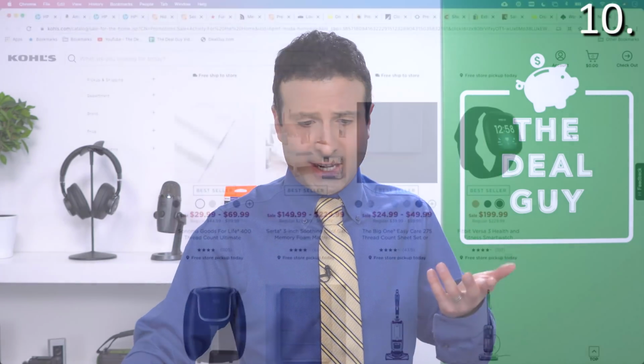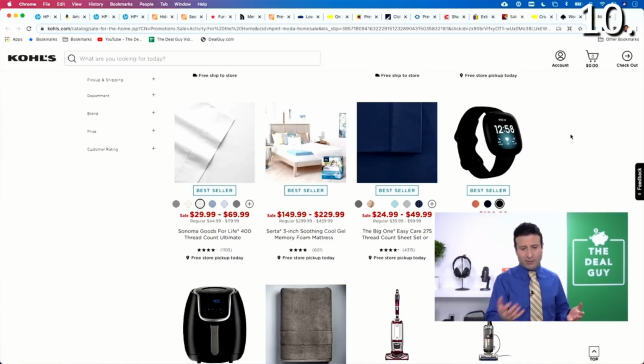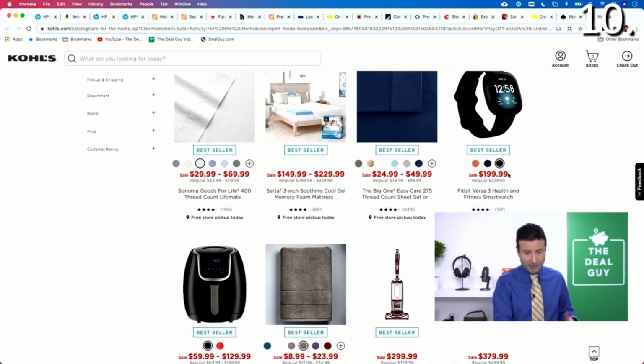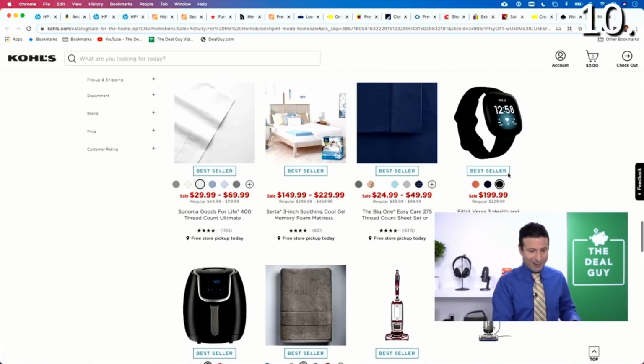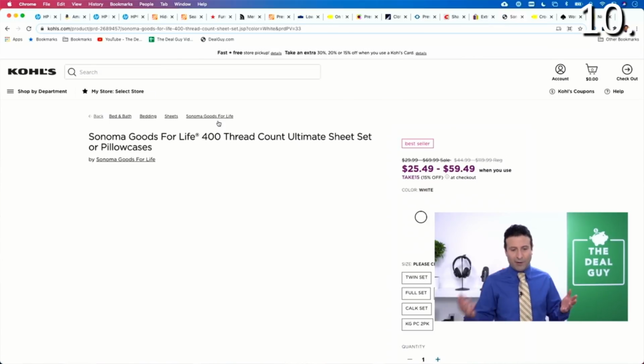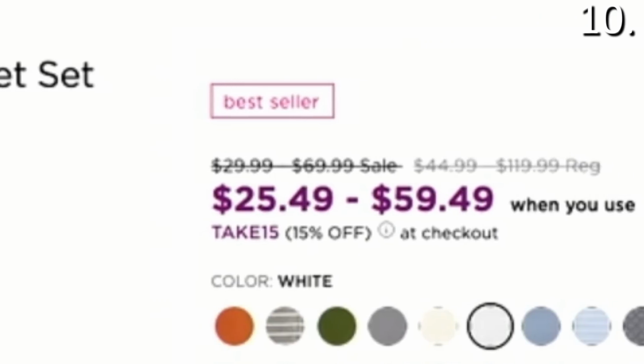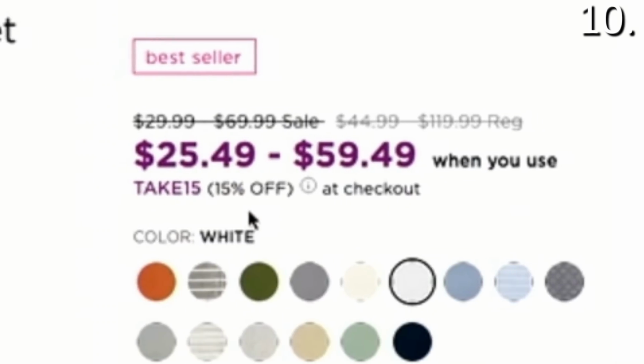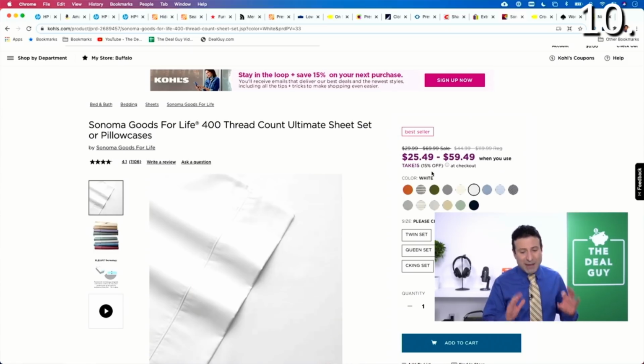In the number 10 spot, it's sheets, towels, bedding. And if you are a Kohl's shopper, I found actually some of the better deals there. I know it's weird. They've got a Fitbit beside their bed sheets. This is actually the same price you would find on Amazon, but it is a good deal. But we're not here to talk about Fitbits. We're here to discuss some of the offerings that are not only reduced substantially, but you get that additional 15% off like Adidas at checkout. This is one of the best bedding deals you will find before the next round of offerings we see on sheet sets, generally 4th of July and then Labor Day.